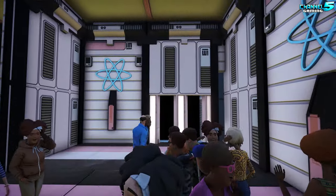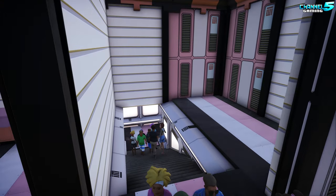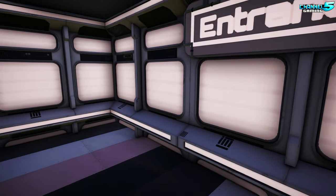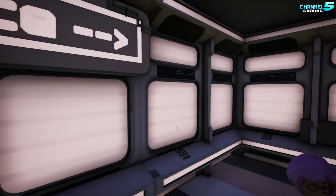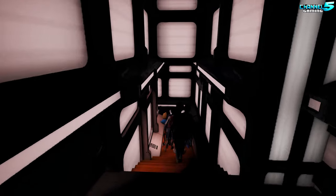See this building here, it's like we're kind of embarking into something sci-fi. I'm assuming this is an exit, but people are walking down here. Okay, so there's an exit and an entrance. So yeah, we go into this building and now we're in like the world of sci-fi.